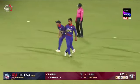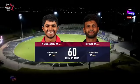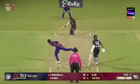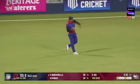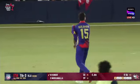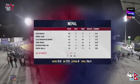That one's got to angle down the leg side. He's gotten a half century here. He's had a great start to it. Gulshan Jah's spell, his figures somewhat ruined by that. 15 in total. End of the 15th. Seen Dipendra Singh Airi.